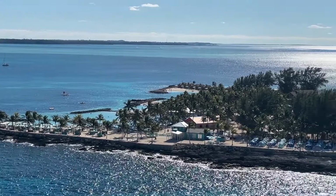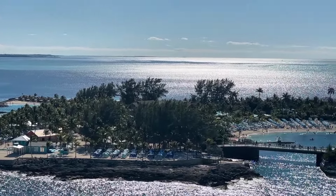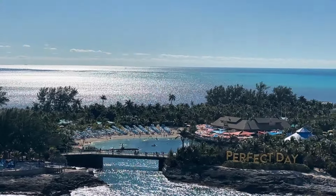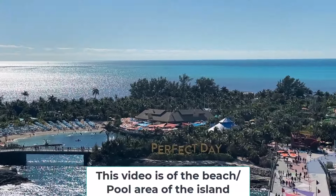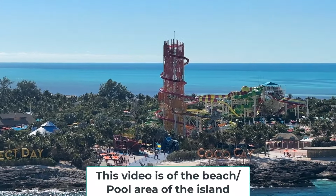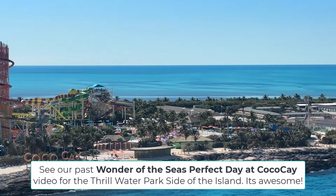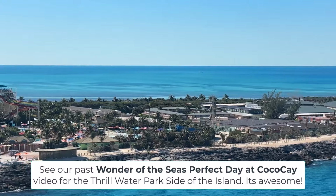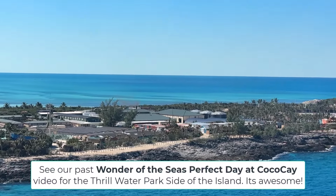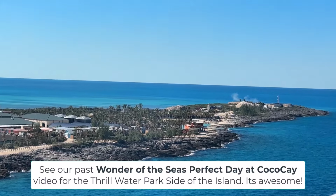Doing a zoomed in shot of CocoCay so you can really see all that it has to offer. Pretty good size. Yeah. And this is Royal Caribbean's private island, CocoCay. One amazing island.